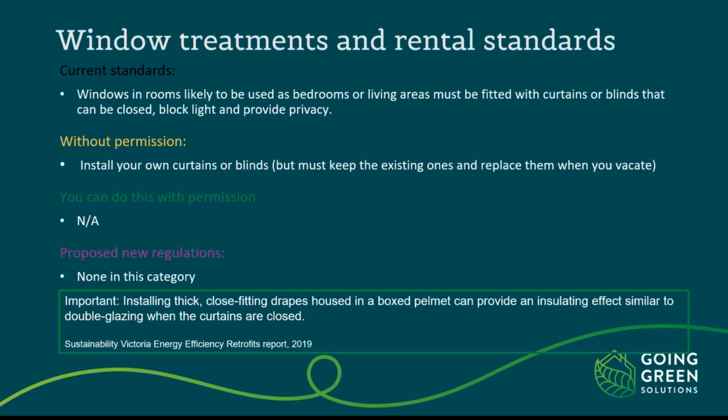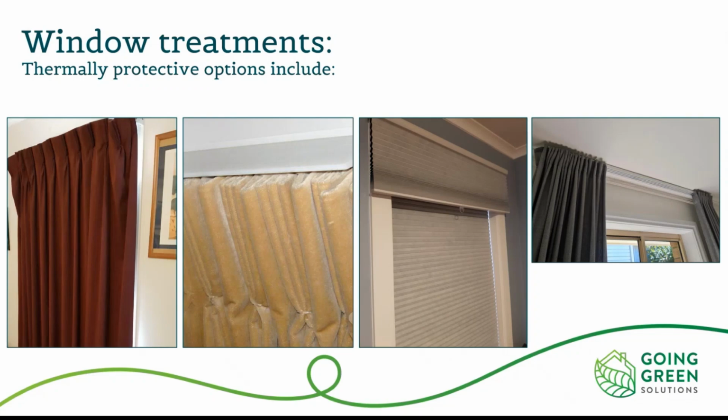So that's going to be a really good opportunity for a lot of people to improve the thermal efficiency of their house. In the proposed new regulations there aren't any in this category, but consider that according to Sustainability Victoria, installing thick, close-fitting drapes with a boxed pelmet has a similar insulating effect to double glazing when the curtains are closed. So you can get really good thermal protection from good, heavy, lined curtains and a pelmet.